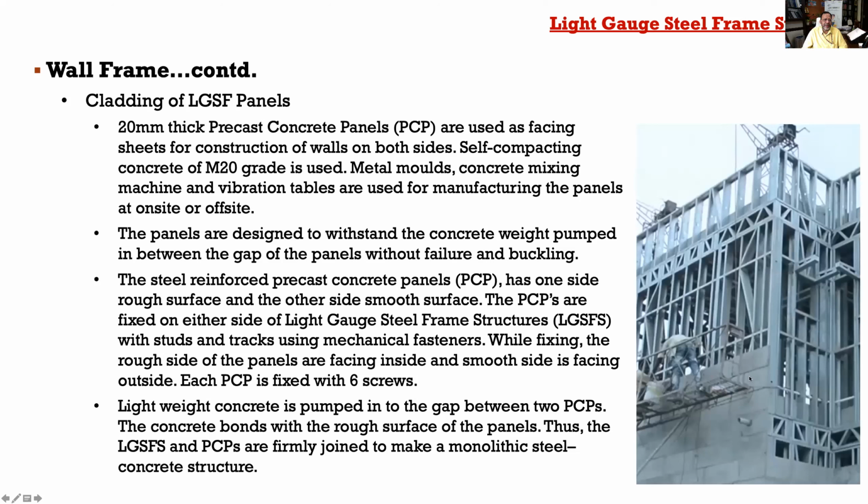Another distinct feature of these panels is that they have one rough side and the other side is a smooth surface. So one side is smooth and one side is rough. These panels are fixed on either side of the LGSF panel with studs and tracks using mechanical fasteners. While fixing, the rough side of the panel is facing inside, so naturally the smooth side is facing outside.